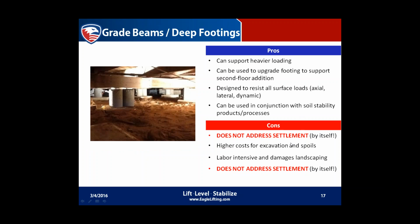When we talk about grade beams and deepened footings, what we're talking about is excavating out the original footing and then putting in a newer concrete form. We'll dowel it into the original footing to create a bigger, stronger footing that is capable of sustaining heavier loads. Also, it ends up going down deeper into the soil, which means the soil should have less of an effect on the grade beam. The pros is that it can support heavier loading, and they can be used as an upgrade footing to support a second floor addition.